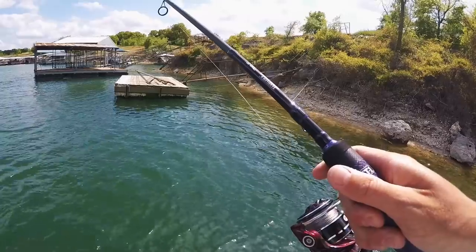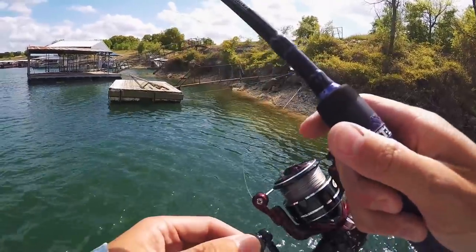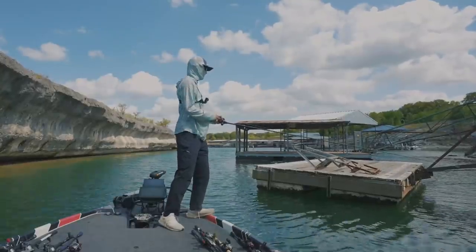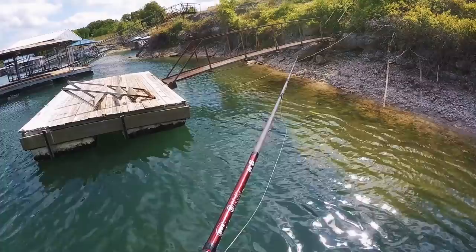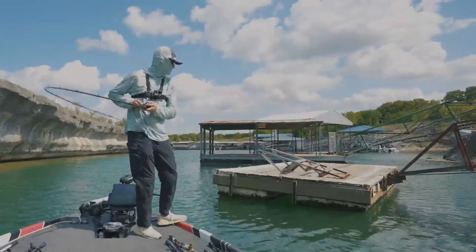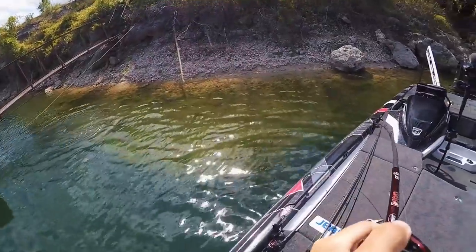Perfect. This fish might be a little stingy, but she's staying. Let it sink right in your face. Come on. Oh, gosh. Oh, she had it. She had it. Got her. Here we go. Yes. Oh, my goodness. That's a nice one. That is a bigger fish than I thought it was.